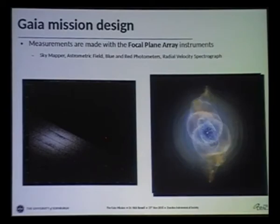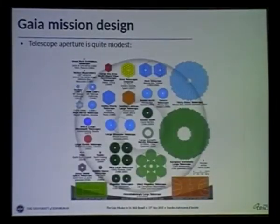What's the faintest magnitude of star that can... So we go down to around 21st magnitude in the Gaia G band, which is very broad. So it's actually not very deep compared to things like Hubble. And this is partly why.